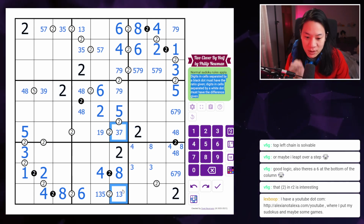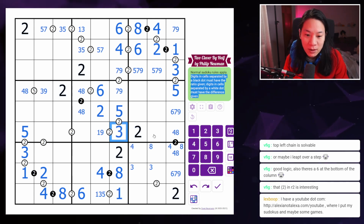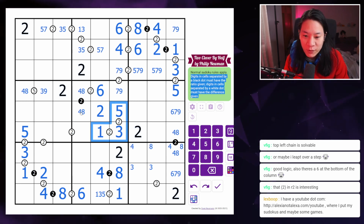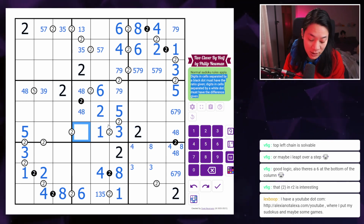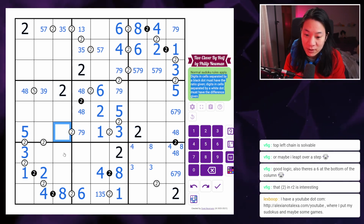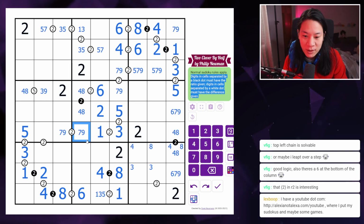And this is not right. There has to be a 1 and there has to be a 3 because of the 7, 9 pairs. So, this has to be a 1 because it's 5, 3 and 1 now. And that means this is a 7 and 9 as well. And if that's 7 and 9, this can be 5, 7 and 9, but it can't be a 5. So I've got a 7, 9 pair.